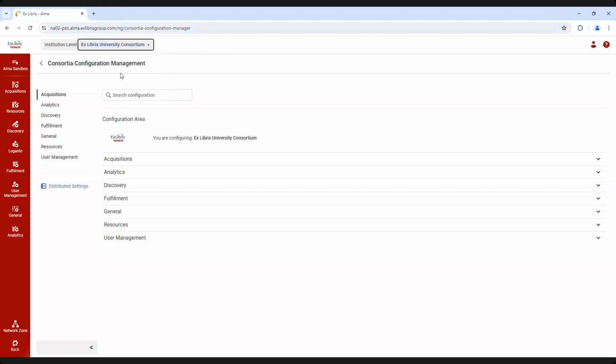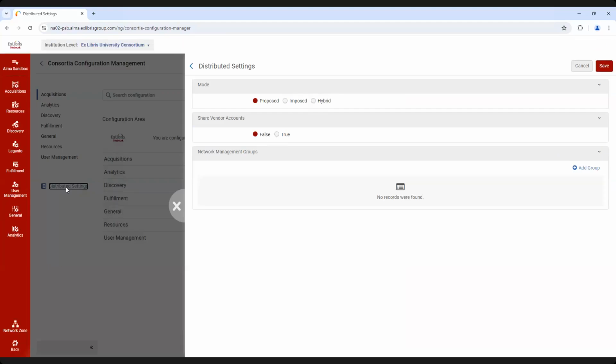Going back to the network zone, before starting to manage or distribute configurations using the dashboard, you see here a link to distributed settings. And the settings is something that you have to configure before you start working on the dashboard. And I want to discuss a little bit of what you see here.